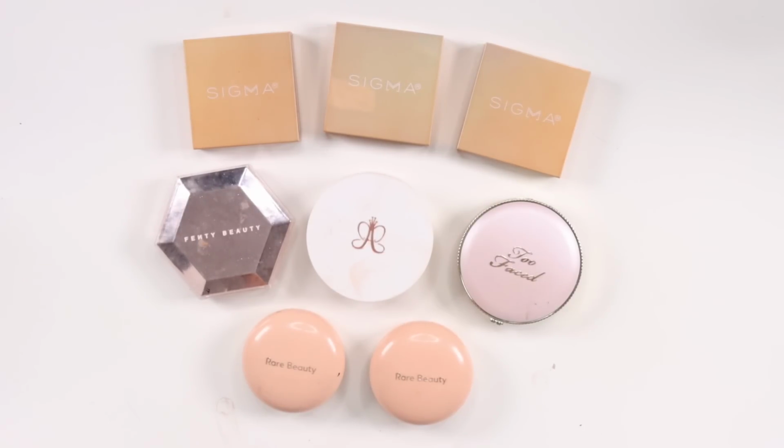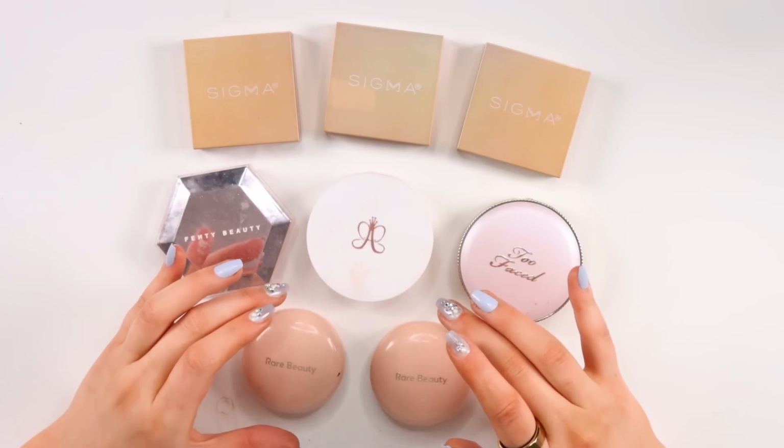Next category is my powder highlighters, and I currently have 8 in my collection, and this time last year I had 13 in my collection. I honestly can't even remember which ones I've decluttered, but I'm very happy with this number. I'm gonna start with my favorite highlighters.